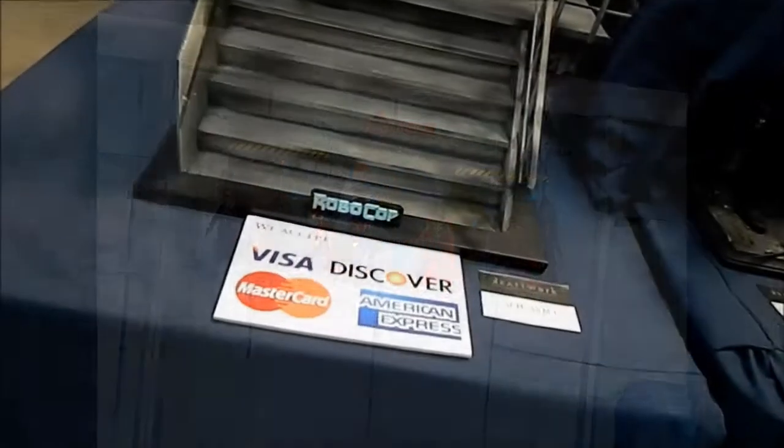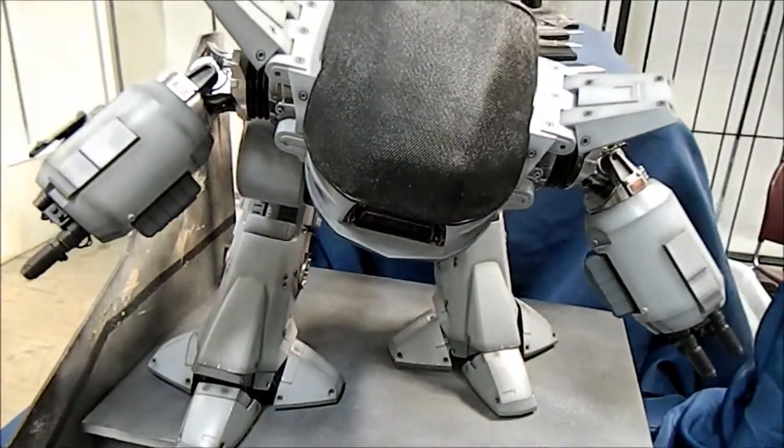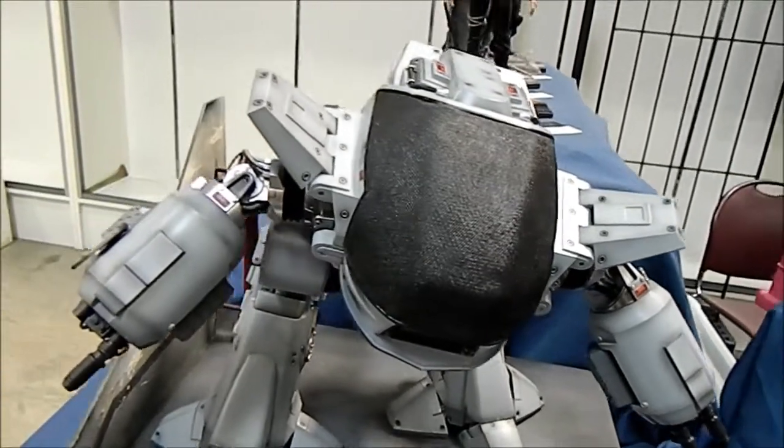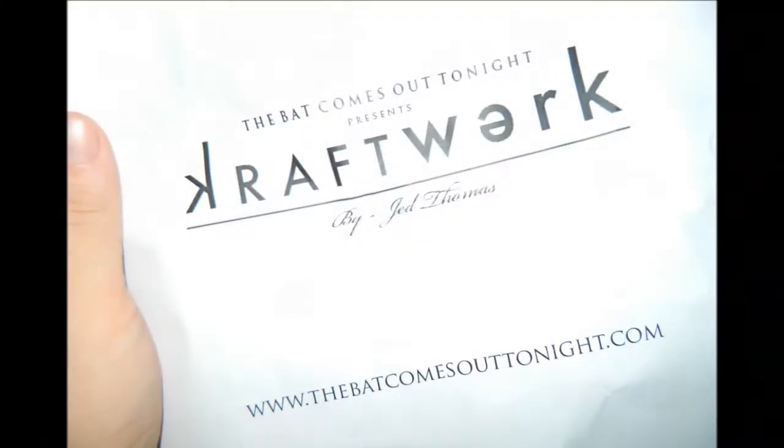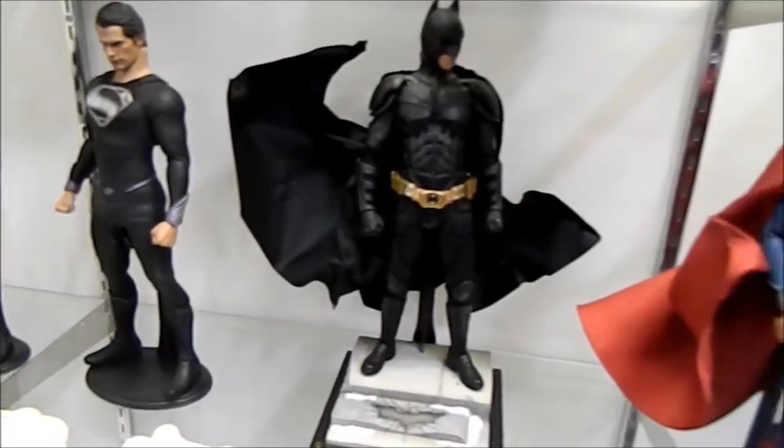Really nice. This is a different dude. This is from, I believe the name was, Craftwork. This guy's an Asian dude. He does great artwork. He makes all kinds of cool displays. There's his information right there. Really cool dude. And there's Chad Man's Black Suit Superman.